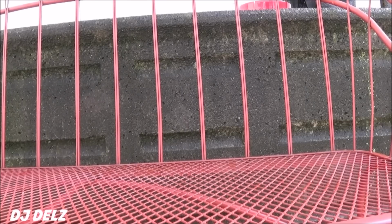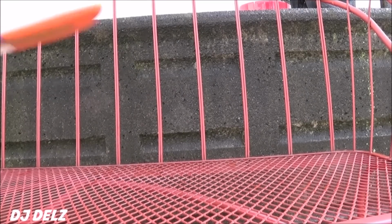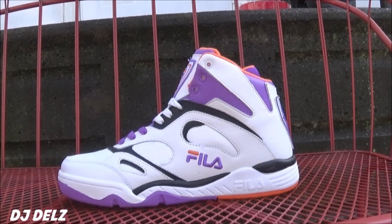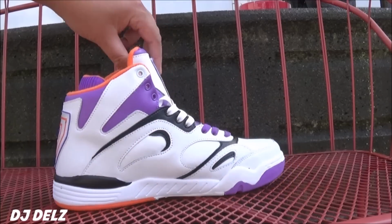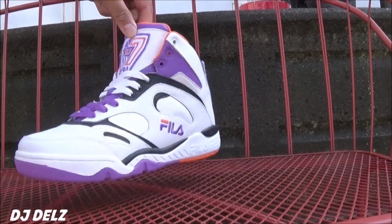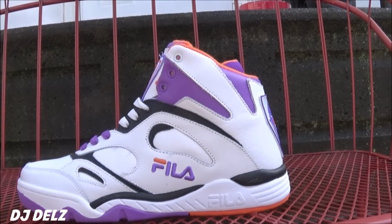Let me hit you with some KJs right here. Kevin Johnson's Bong in that Suns colorway. I love these right here. They look amazing. I was so happy when they released these, and the colorway's fire. The silhouette's hot. Nice high top sneaker. Definitely got that nice retro look, as you can see.